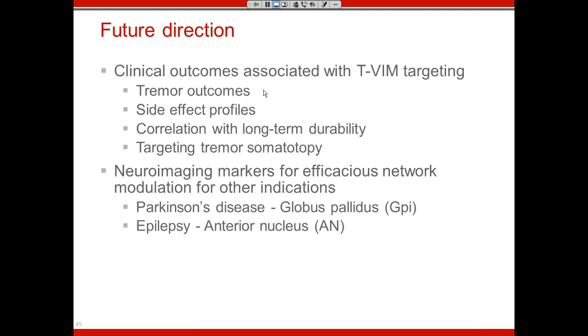So in future, we are expanding this work into larger cohorts, looking at tremor outcomes, side effect profiles, and even going into targeting the tremor somatotopy, looking at arm tremor, hand tremor, head tremor, those sort of things. And then expanding this technique to different targets in the brain for modulating the motor network in Parkinson's disease and anterior nucleus in epilepsy.